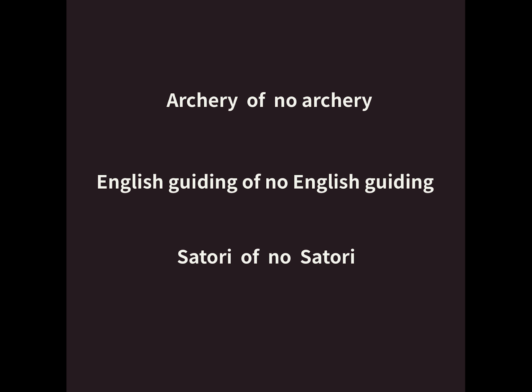Archery of no archery. English guiding of no English guiding. Satori of no Satori.